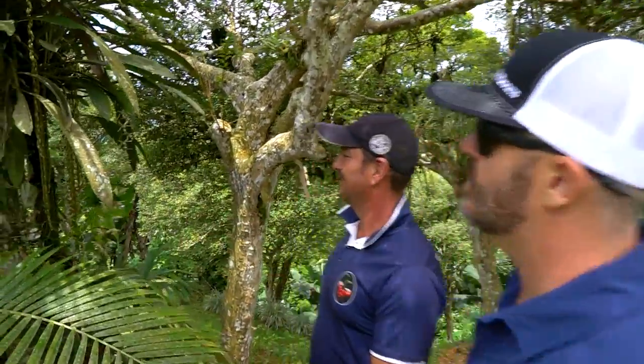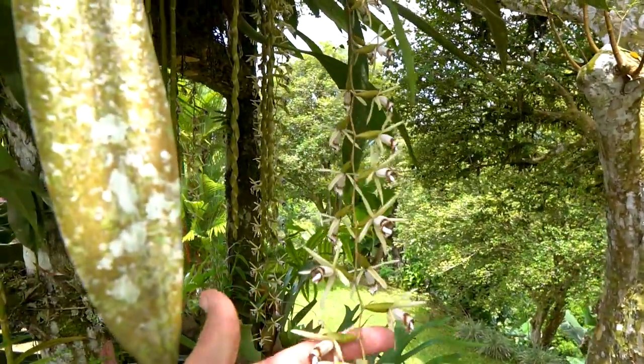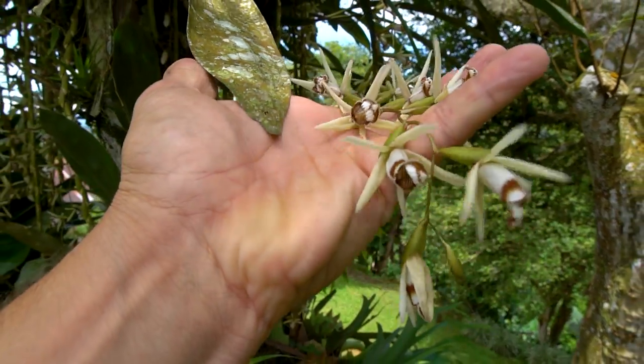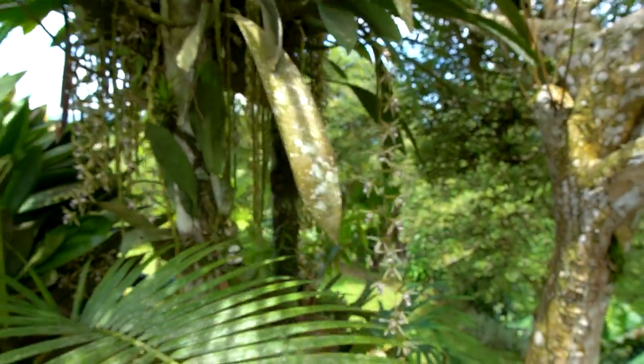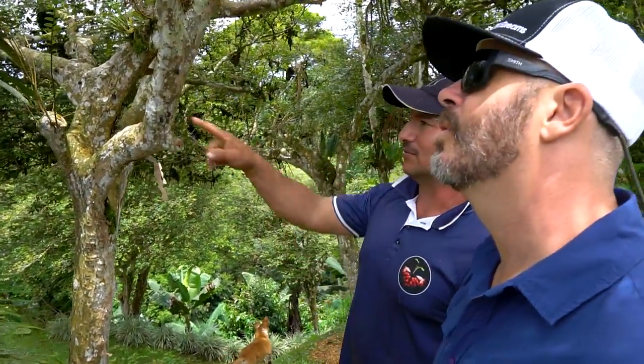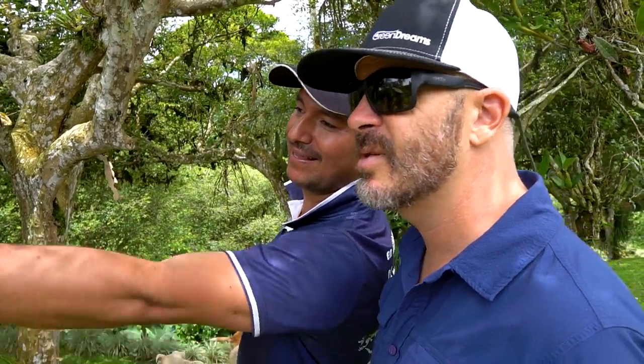Oh, orchids. I don't know if you guys remember, but Christian is in love with orchids. He's got them bumping all over the farm. ¿Cuántos años estas orquídeas? Esa planta tiene 4 años. ¿Cuatro? Ajá. 4 years. Wow. 4 años. Sí, la mamá. Está muy grande para 4 años. La mamá es la que sigue ya.